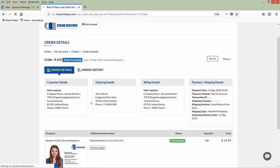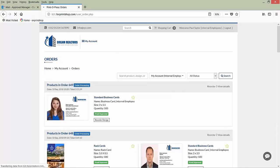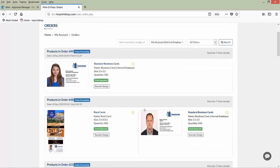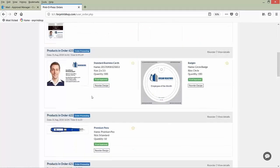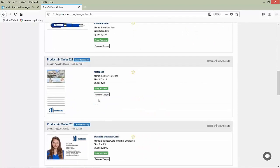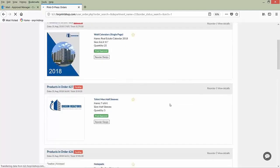But here, because Mark has ordered and Paul is a manager, Paul is also able to have complete clarity on all the orders placed by employees under him. So I can select all the orders of internal employees, and I can see who has ordered what and what the stages are. And if I want to check any orders from agents, I'm also able to select, because I'm a manager. So I can also see what orders are placed by external agents and what their statuses are.